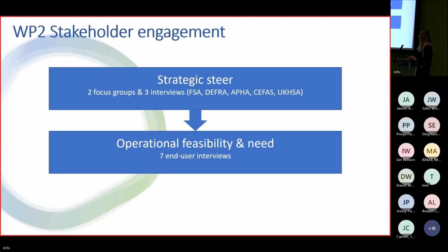So we engaged with both strategic and operational end users to see where these technologies could provide benefits and where they might be feasibly deployed, and also to get ideas on what would be expected from the technologies in terms of speed to result, ease of use, performance, and cost.